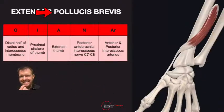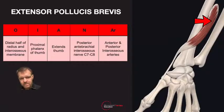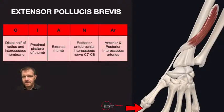And then extensor pollicis brevis. We had extensor pollicis longus, now we've got a short one, the brevis. A smaller muscle, so obviously a smaller footprint, and it doesn't go as far. It only attaches onto the first phalanx, the proximal phalanx rather than the distal one. So this one will come over here through that compartment and then over that first metacarpal and then into that proximal phalanx just there. The sole job of this one is thumb extension, extending the thumb there.